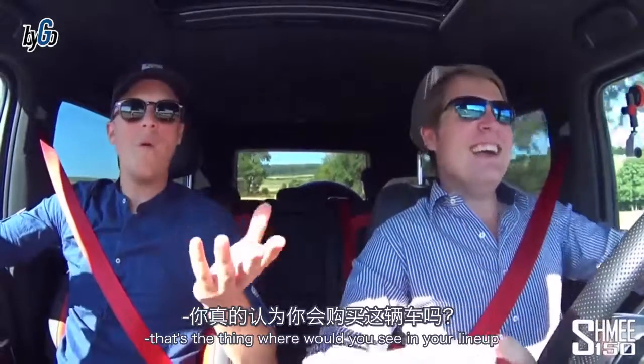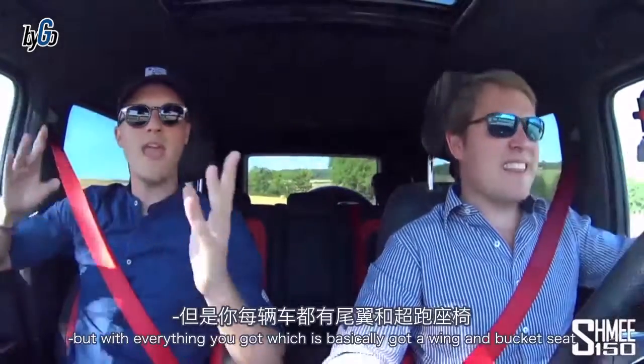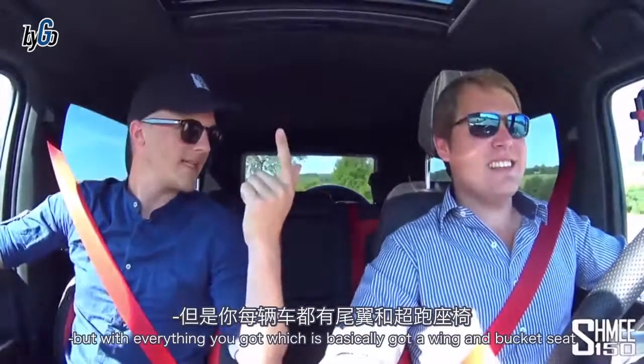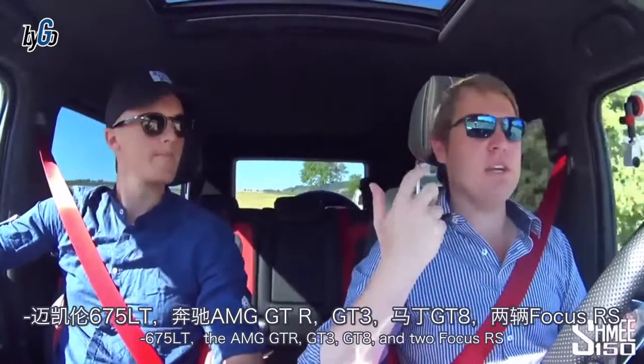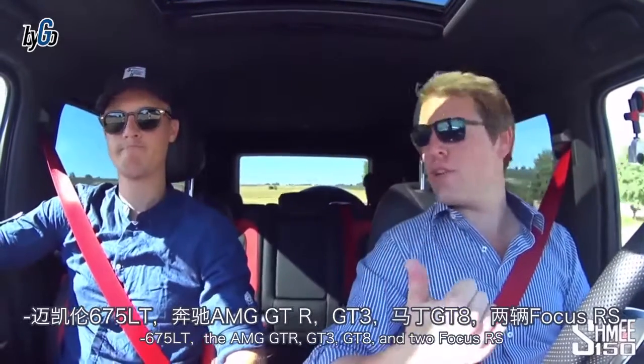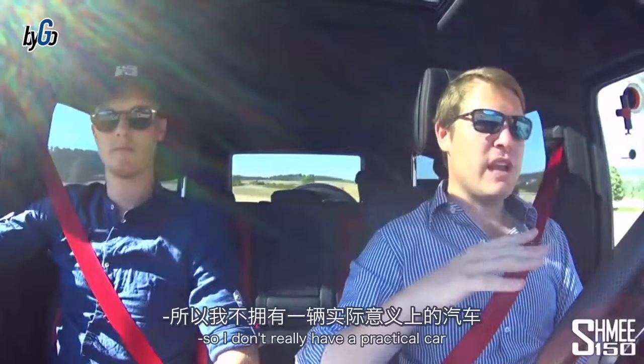But that's the thing. Where would it sit in your lineup? I know you said you haven't had a car like this before, but with everything you've got, which has basically got a wing and a bucket seat. They all have wings and bucket seats. So the cars in my garage right now, the 675 LT, the AMG GTR, the 911 GT3, Vantage GT8, and the two Focus RSs all have bucket seats and wings. So I don't really have a practical car.